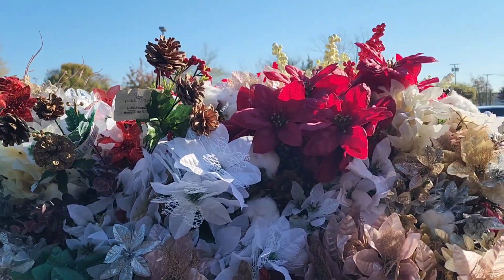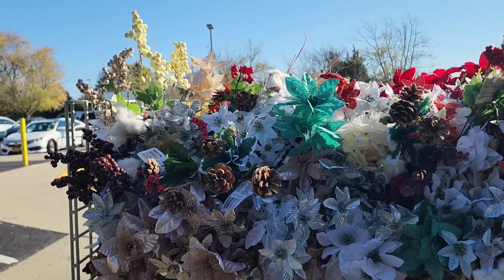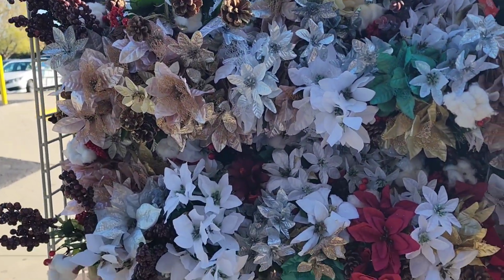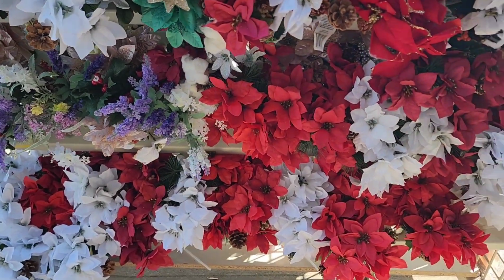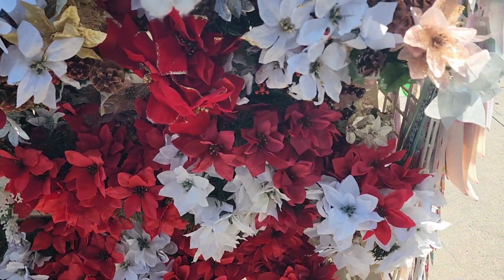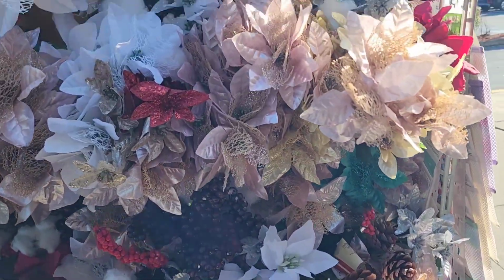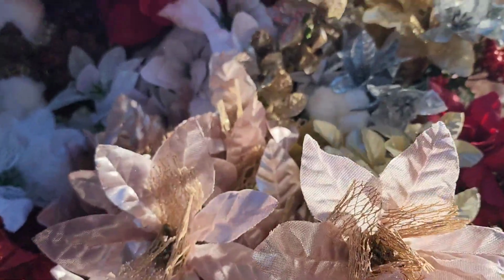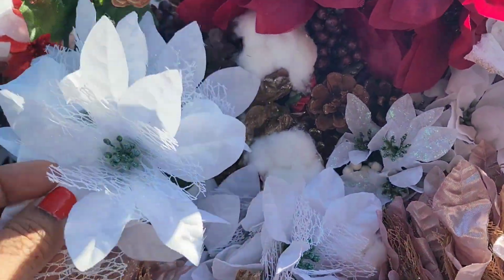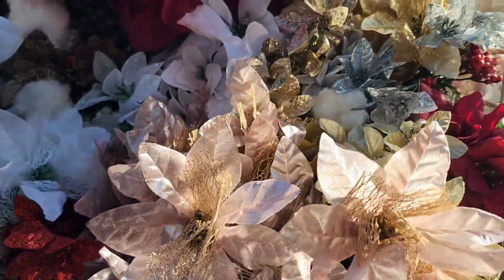Guys, I can't help myself when I see these flowers. And guess what? They have this whole entire display of flowers outside, and they are really, really pretty. Absolutely beautiful. Love these here. These are really pretty, absolutely gorgeous. And they got the white ones as well. Wow, the white lacy ones, really, really pretty.